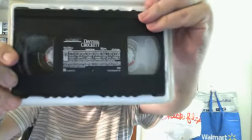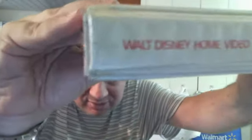I don't think I showed the cassette on this one, Davy Crockett. This one is an older Disney release. It's in the older style. And one thing that is different about it is the artwork on the front takes up the entire space on the front. That wasn't common for Disney back then.